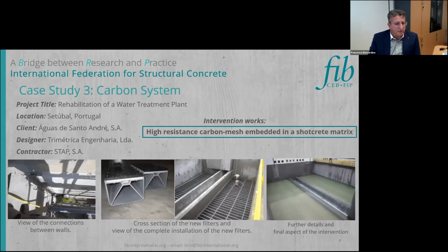This is a view of the connection between walls, a cross-section of the new filters, and view of the complete installation of the new filters, further details, and final aspect of the intervention.